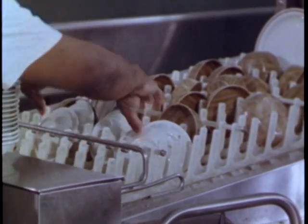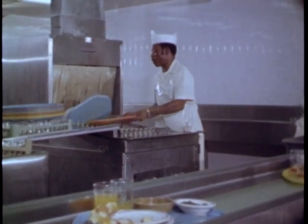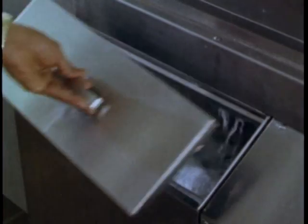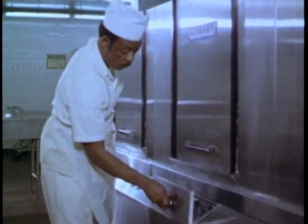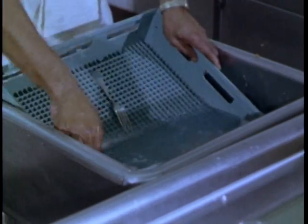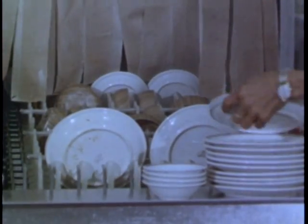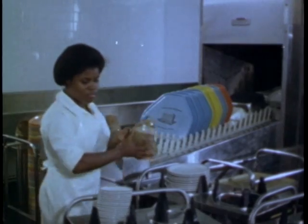Dishwashing is a part of food service work, too. It may seem routine and unimportant, but it isn't. The machine has to be operated properly, and the temperature kept just right. And you've got to know when something's wrong and take responsibility for telling the supervisor. Because if the dishwashing isn't done thoroughly, germs from one sick patient could spread around the hospital. So the dishwashers are as much a part of the team as anybody else in food service.